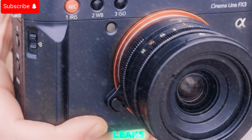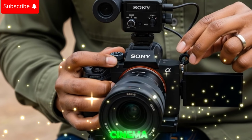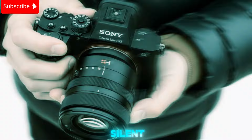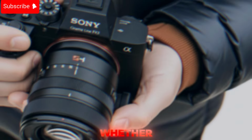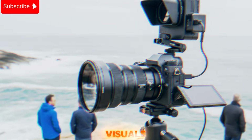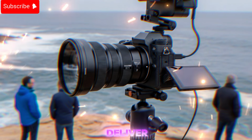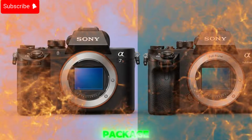With impressive leaks, industry whispers, and certification sightings, the FX3 II looks poised to redefine what a compact cinema camera can do. From potential 6K RAW recording to global shutter advancements and possibly even silent cooling, the FX3 II is built for modern creators. Whether you're an independent filmmaker, a YouTuber focused on cinematic visuals, or part of a small production crew, this camera is expected to deliver flexibility, speed, and high-end quality in one sleek package.